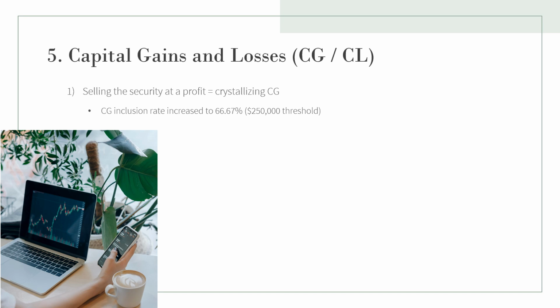This can be advantageous due to the new rule that came into effect on June 25th, as announced in the 2024 federal budget. For individual taxpayers, the capital gains inclusion rate of 50% will apply to the first $250,000, and the increased capital gains inclusion rate of 66.67% will apply on capital gains in excess of the $250,000 threshold realized on or after June 25, 2024.